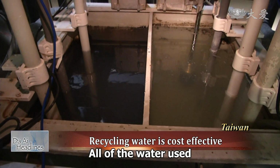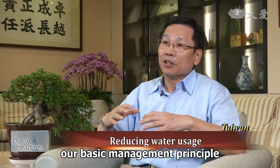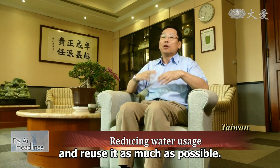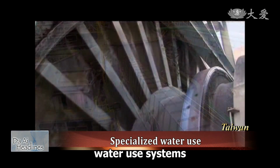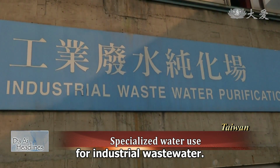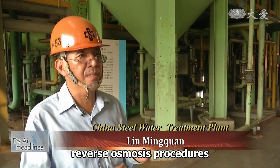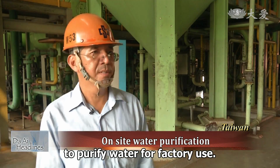All of the water used in our facility must be requisitioned and later approved. During our review, our basic management principle is to reduce the amount of water and reuse it as much as possible. China Steel has many different water use systems, with each one reusing water. Here is our purification plant for industrial wastewater. We have ultra-thin film and reverse osmosis procedures, and even ion exchange to purify water for factory use.